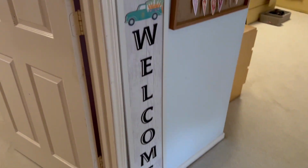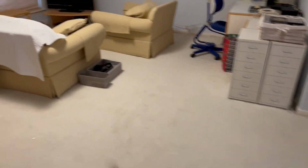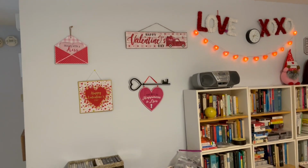And yeah, so that's everything so far. I just want to show you what I have so far. Yeah, but we'll be putting more stuff. I think I'm done with Valentine's Day though, because it's in a month and I have this little setup here. I think that's enough for Valentine's Day, but obviously I'm gonna do a lot more for Easter.